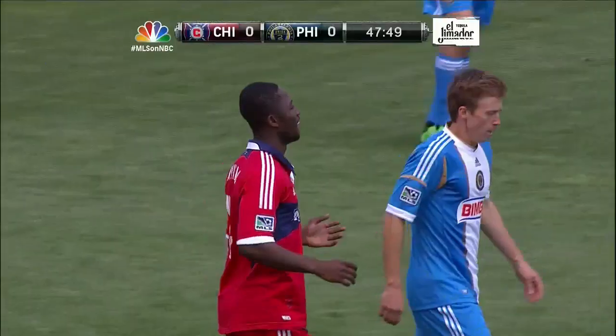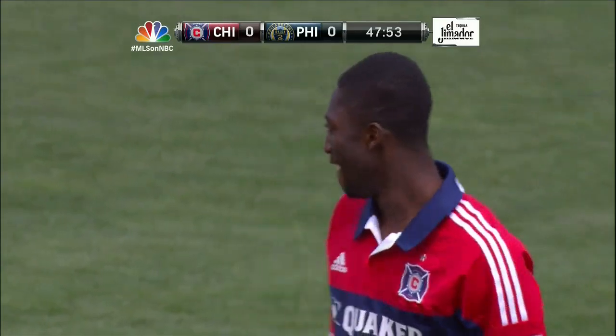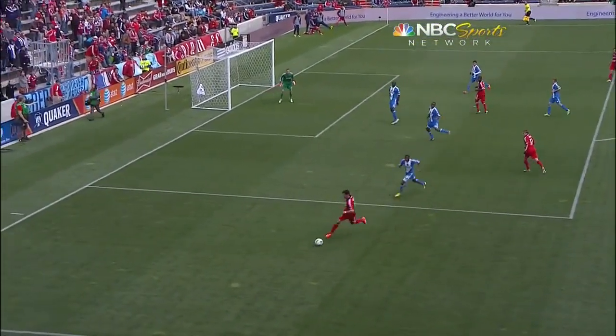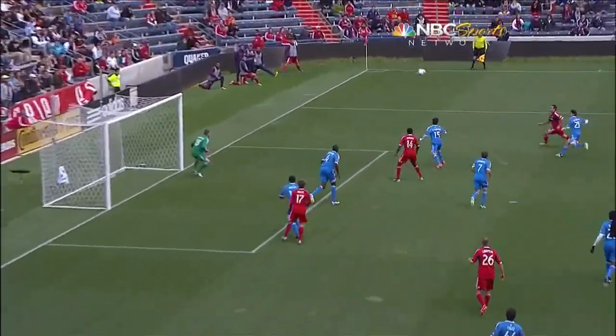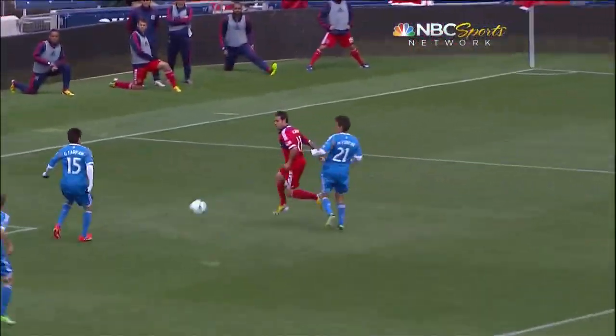And it's off the outside of the post from Nyarko. Beautifully crafted by the Chicago Fire, but once again, it's wasteful in front of goal. Well, they get their outside backs forward. This is how dangerous you can be when you play narrow and you get those overlapping runs. Delightful ball, far post. What a touch from Daniel Palladini. And watch the technique from Patrick Nyarko.